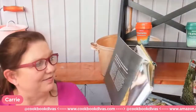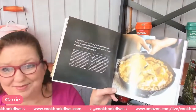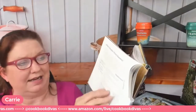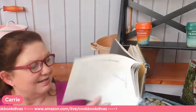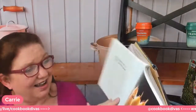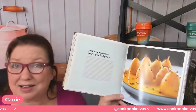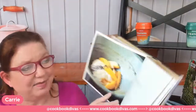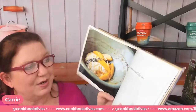And this is desserts and sweets chapter. What is that? Is that a skillet apple pie? It is. I don't know. It doesn't say. Okay. Well, that's a mystery. Pink peppercorn and ginger poached pears. Not enough pictures in this cookbook. Mango sweet sticky rice. Colonial trifles.